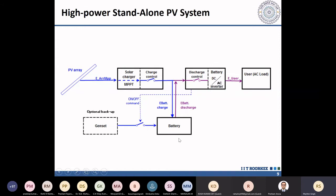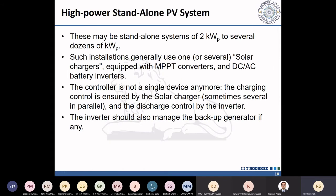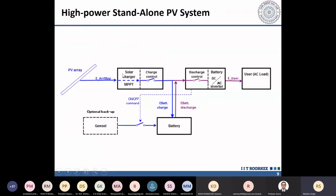So this is the complete standalone PV system, which has all the components of a standard standalone PV system. And as we said, these may be standalone systems of 2 kilowatt peak to several dozens of kilowatt peak. That will be the type of power range we are talking about. Such installations generally use one or several solar chargers equipped with MPPT converters and DC-AC battery inverters. So as we see, there is a solar charger which has the MPPT tracking function and also the charge controller for ensuring that the battery is getting the power at the designated voltage level, and also that your maximum power point is being tracked. And on the other side, there is this DC to AC inverter with a discharge control mechanism, which ensures that the battery is not drained beyond the recommended depth of discharge level.